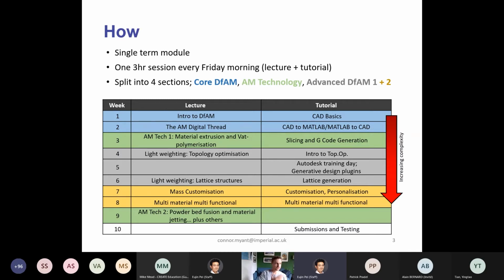So we introduce in week 3 the first lecture on technology, which is really focused on the more available technologies to students. And then at the end, we go for the slightly more industrial, larger, less available technologies.